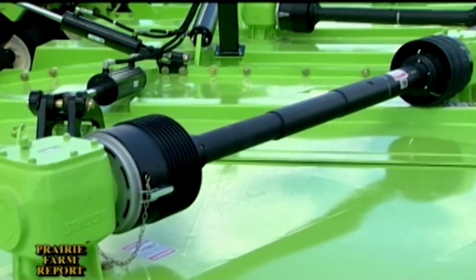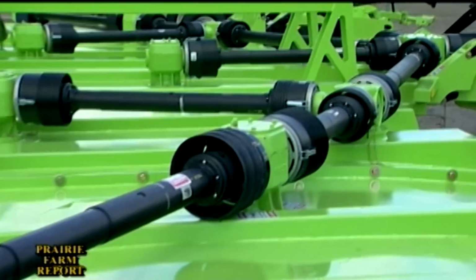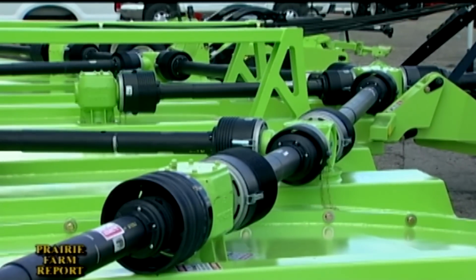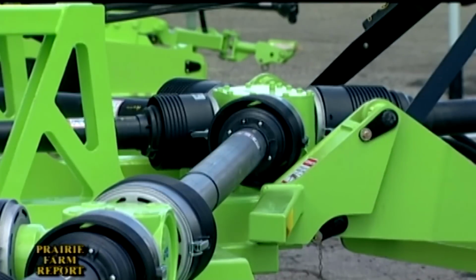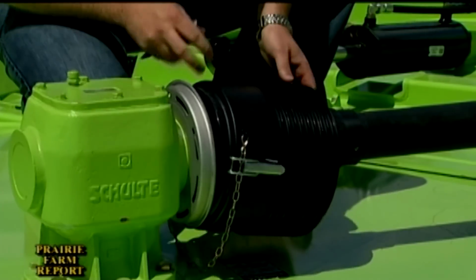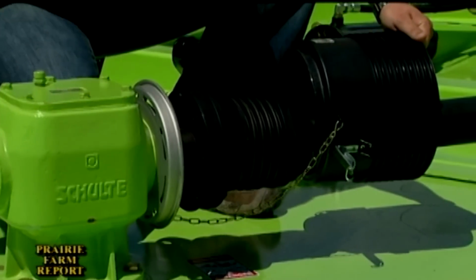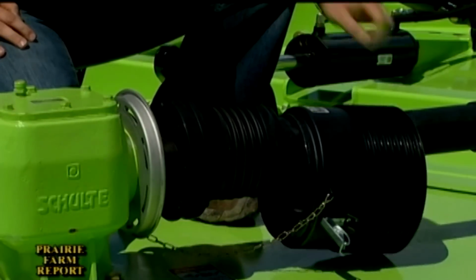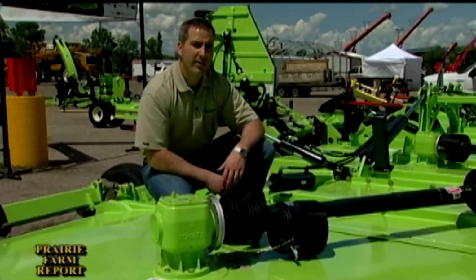There was no main splitter gearbox available that was large enough for this 42-foot mower, so Schulte designed their own 350 horsepower splitter gearbox. The mower has a total of 7 clutches, easily accessible for maintenance. Yeah, this is the clutch here. There's one at every down box to protect your drive lines. That's the beauty of this drive line layout.